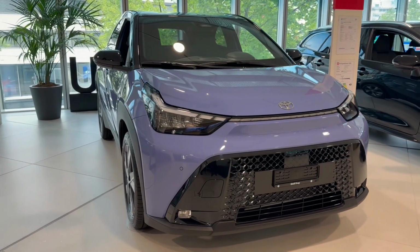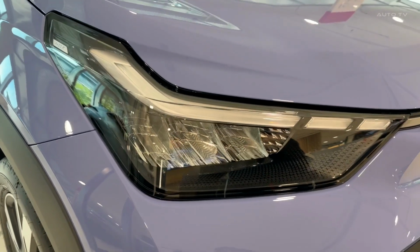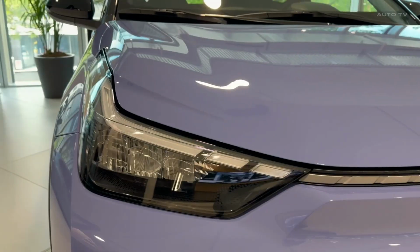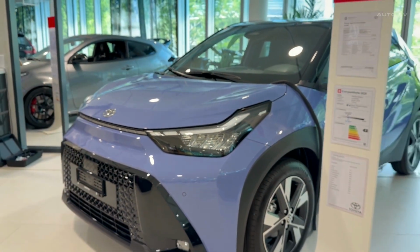The proof is printed on the window label. I will come back to that. Toyota redrew the nose for this version and pushed the front overhang 76 millimeters further out. It had to grow to swallow the hybrid hardware, and that hardware changes the whole argument.